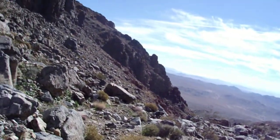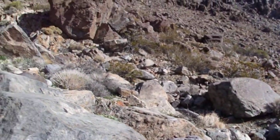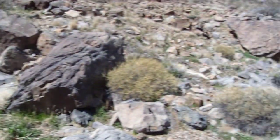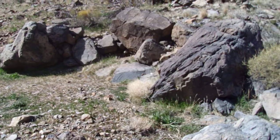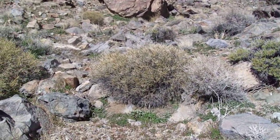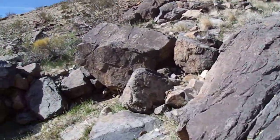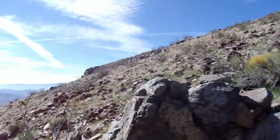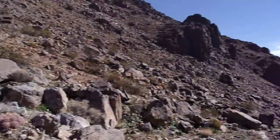Yeah, the terrain up to this point is varied. There are areas where it's like this and it's pretty easy, and there are some spots where you're going to be grabbing onto rocks and using your upper body strength to pull you up. Then nothing more than class 2 so far. I haven't come across any class 3 climbing terrain, but it's not easy.